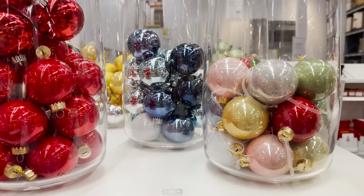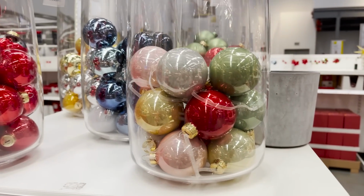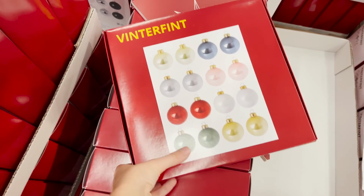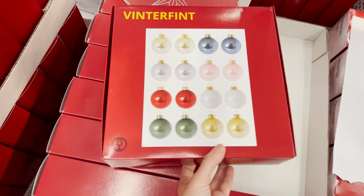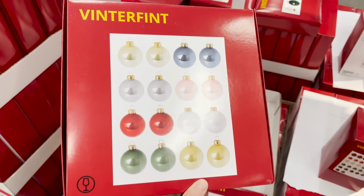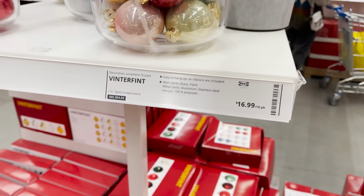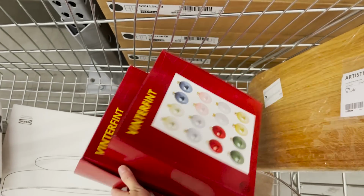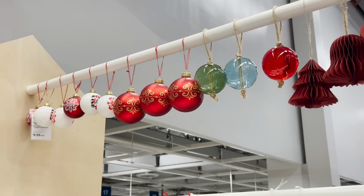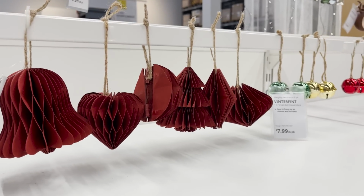I think I found the color palette that I'm going to be using in my home. This is the perfect mix. It has sage green, blush, red, blue, silver, white, and gold. I think it's so pretty. They're all really toned down, muted colors, but definitely looks Christmassy. So I'm picking up 2 packs of these. They're $16.99. I also really love these paper ornaments.